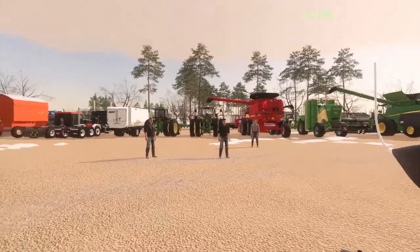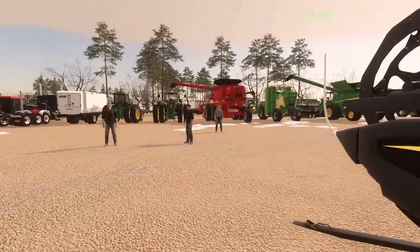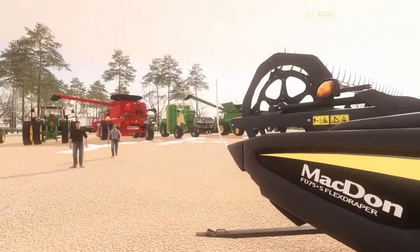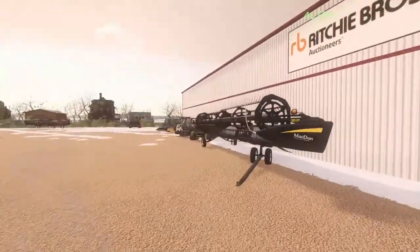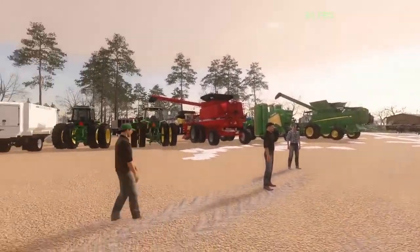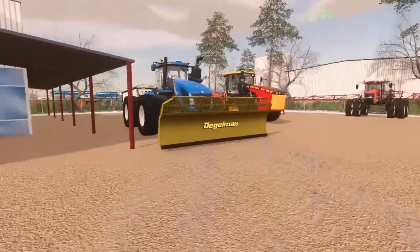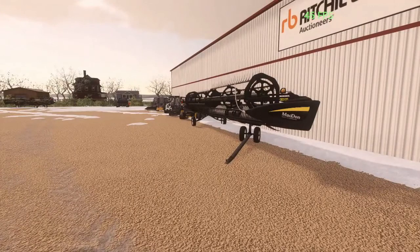Alright, so we're at the auction. We got Michael, we got Derek, and I'm pretty sure RJ's over there. Alright, Auctioneer Zane, would you like to explain the auction? Okay, today we are going to be looking through a series of equipment ranging from combine headers, small machinery, combines itself, etc., etc. I will be speaking online because I'm not there.